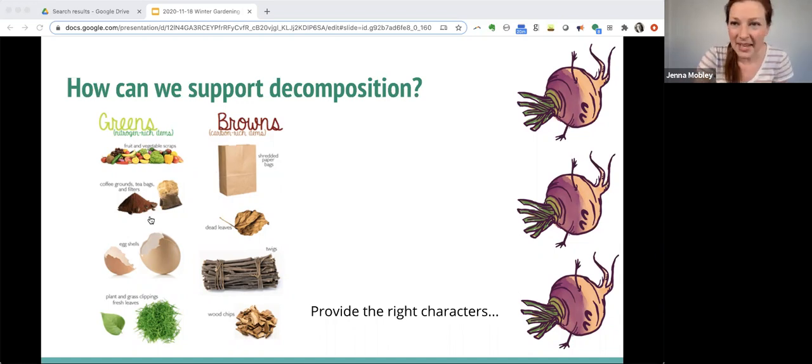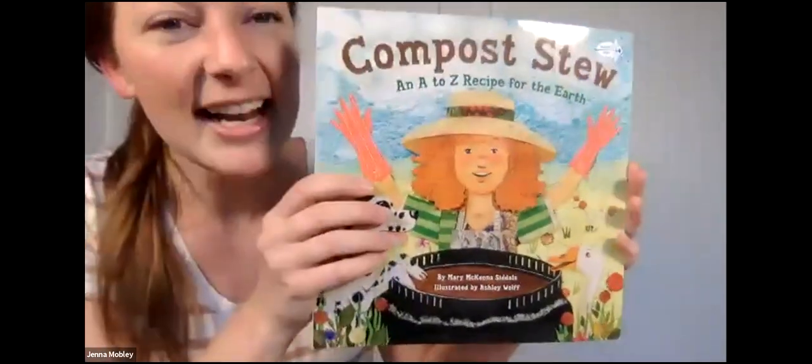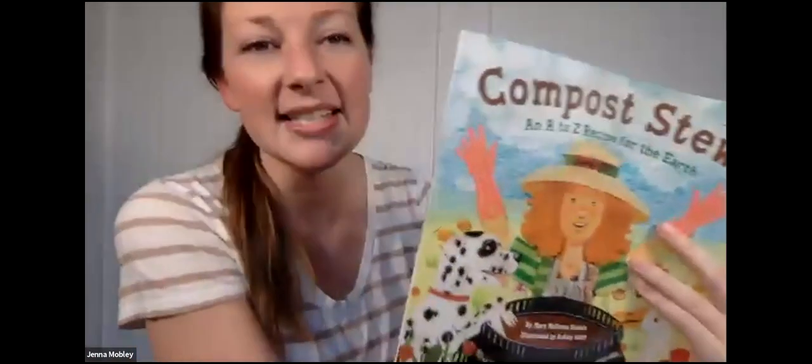Now I want to take a moment to read part of my favorite book. It is Compost Stew here. And this is a really fun book to share all the different things that can go into Compost Stew. So make sure you're on speaker view here so you can take a look at the book. There we go. And it has a part that we're going to read together as well. I'm going to skip a couple of parts so you can grab it for yourself. The paperback is now finally available if you want to read the whole thing. But the part I'm going to skip to is the part with all of the different ingredients for the compost stew.